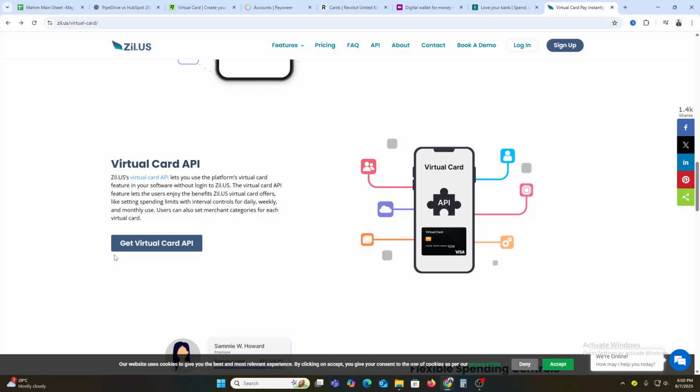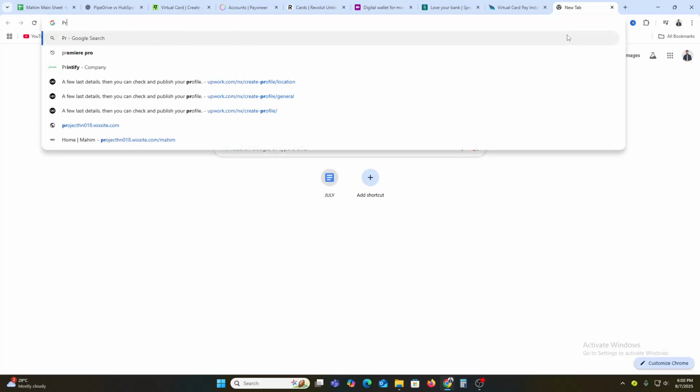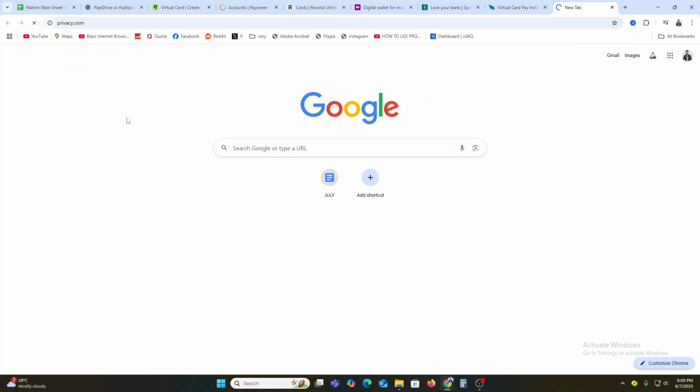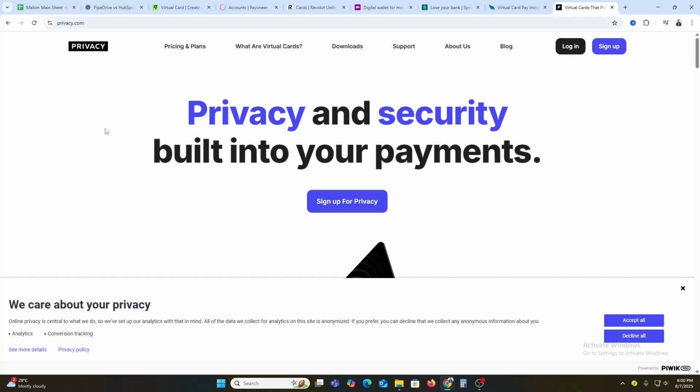So let's give a bonus one that's called privacy.com. It is US only, but it is one of the popular ones in the USA. Privacy.com, let's hit enter and you will get that. Privacy.com lets you generate disposable virtual cards, portable real banking info, perfect for one-time purchases and subscriptions. How to get it? You just need to sign up, link a bank account and create a virtual card instantly. Then set a spending limit through this option.